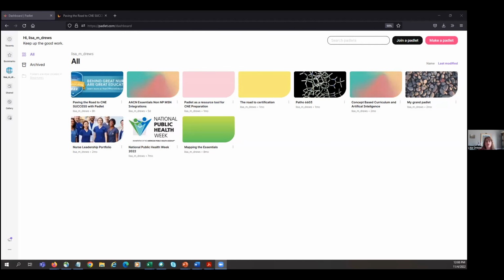And for those of you who have not created the Padlet yet, I'm going to share my screen right now. So you will be able to then create the Padlet as we're moving forward. So just pop this in here so I see everybody.